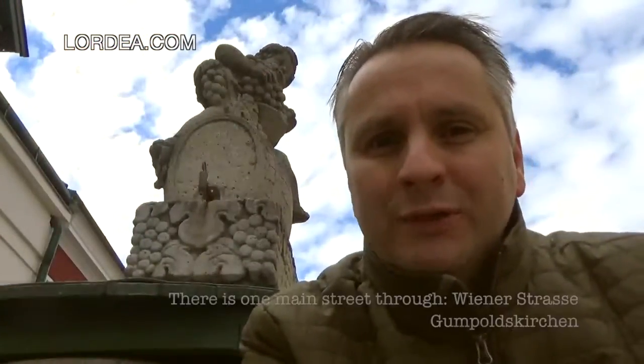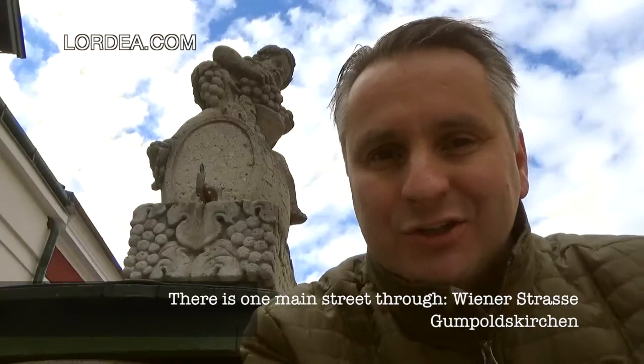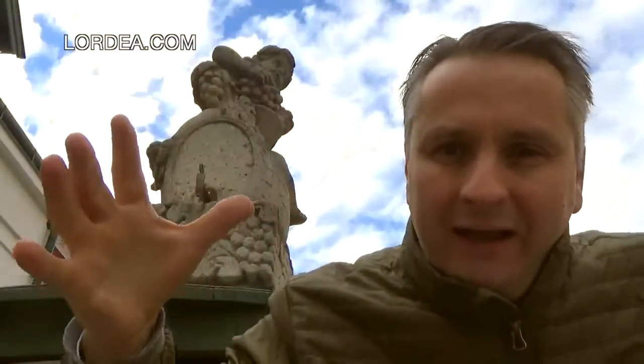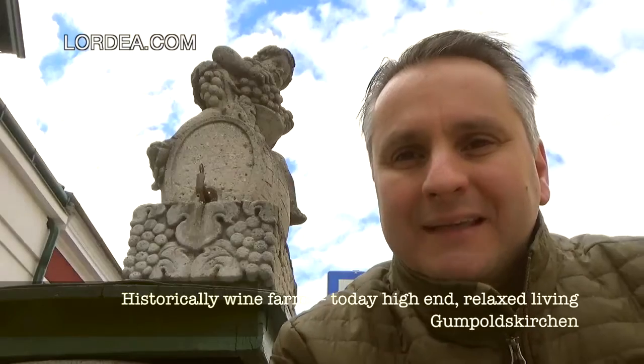Hi, I'm now in Gumpoldskirchen, right in the middle. The main street is called Wiener Straße, Viennese Street. Close to Vienna, makes sense. Behind me you see this little angel. He is sitting and holding a kind of bowl of grapes. Of course, Gumpoldskirchen is a wine city. There are, as I mentioned before, lots of little wine places around here.